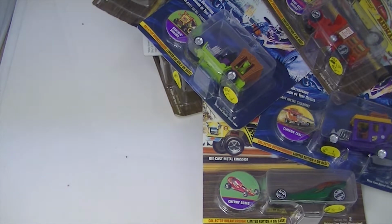Kind of towards the end of the Johnny Lightning run, the quality on these is pretty suspect. If you're going to give them to your kid to play with, they are going to fall apart. I'm just going to tell you that. And they are not very fast. The old Johnny Lightnings were certainly much, much better, but I can't afford those, so I'm stuck with these.